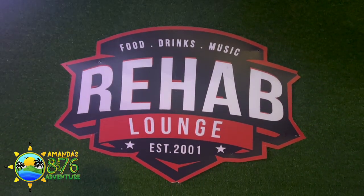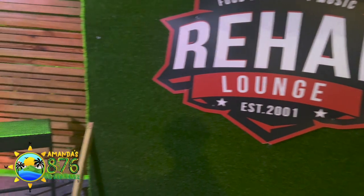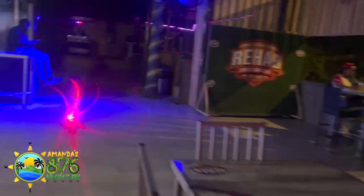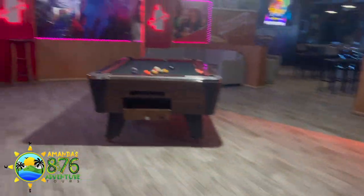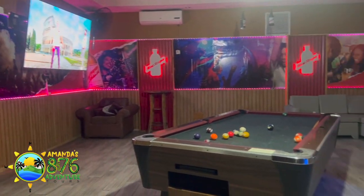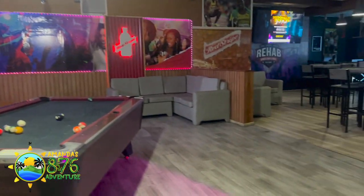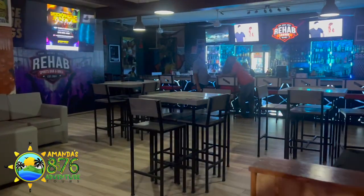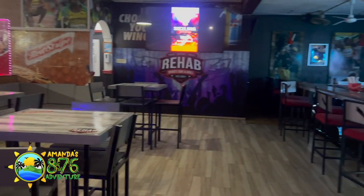Okay, next up is Rehab Lounge. Now, Rehab is located on Gloucester Avenue, right? Also known as Bottom Road if you were born and raised in Montego Bay. Also known as the Hip Strip. I know a lot of Americans, a lot of tourists, I should say, would refer to Gloucester Avenue as the Hip Strip. Oh, actually, it was recently renamed Jimmy Cliff Boulevard. So, yes, it has a lot of names. Whichever one you want to refer to it as, it's on that road, right?